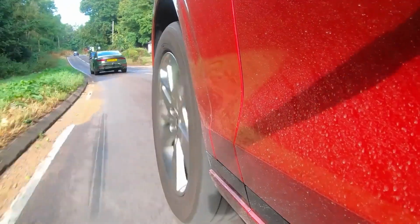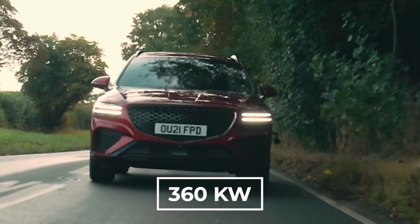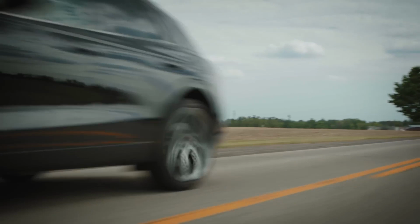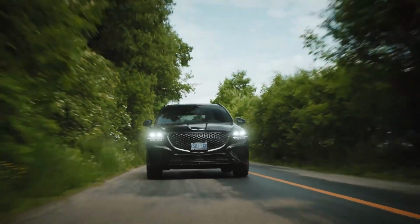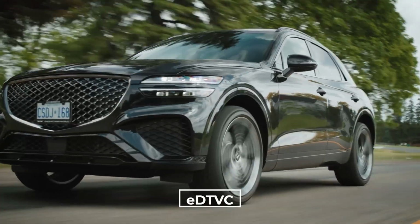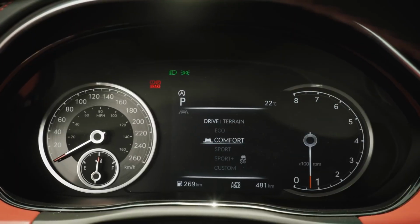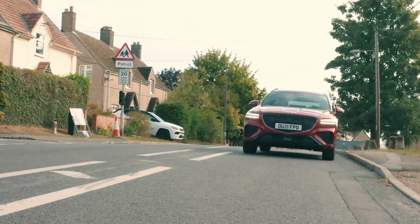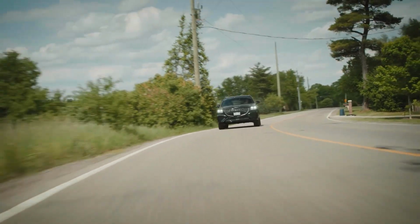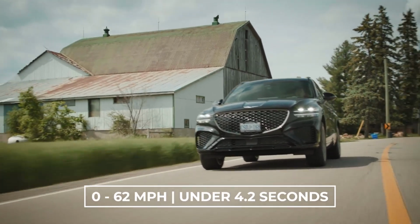The GV70 EV has a boost mode that allows the powertrain to produce 360 kilowatts or 483 horsepower at full throttle. The electrified GV70, like the electrified G80, features an innovative form of electric dynamic torque vectoring called EDTVC, which distributes turning torque between wheels by the application of brakes and propulsion of an electric motor. The electrified GV70's maximum output is unleashed in boost mode, allowing it to accelerate from 0 to 62 miles per hour in under 4.2 seconds.